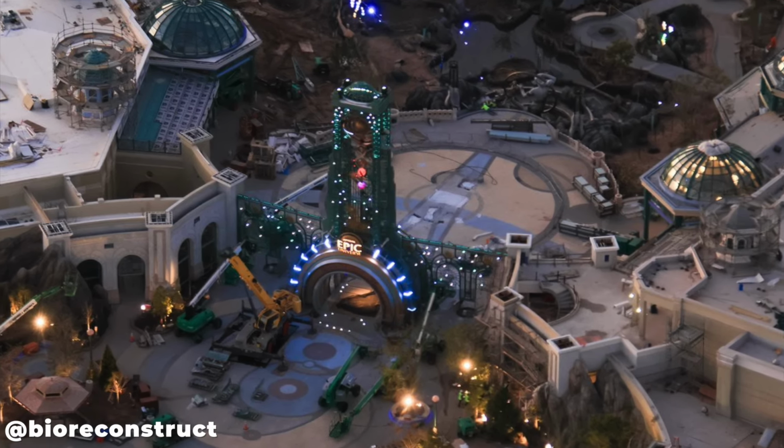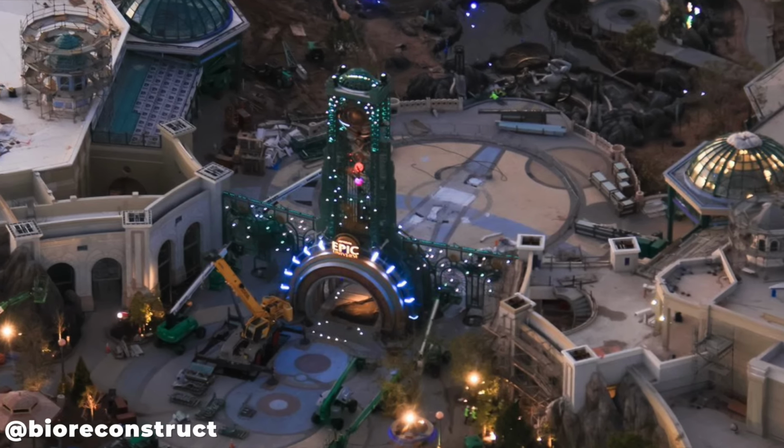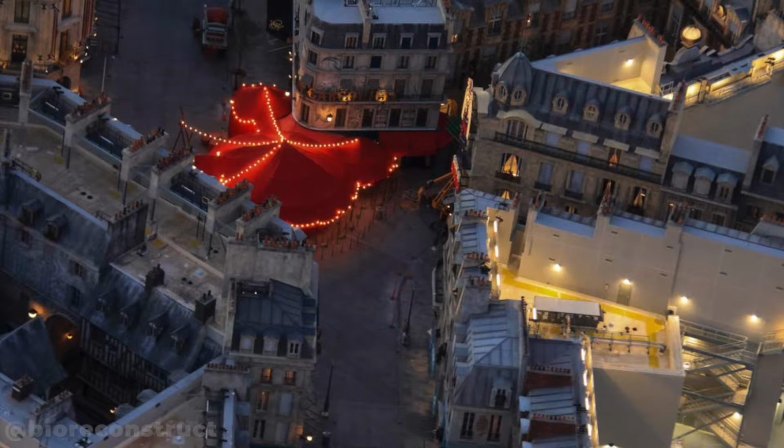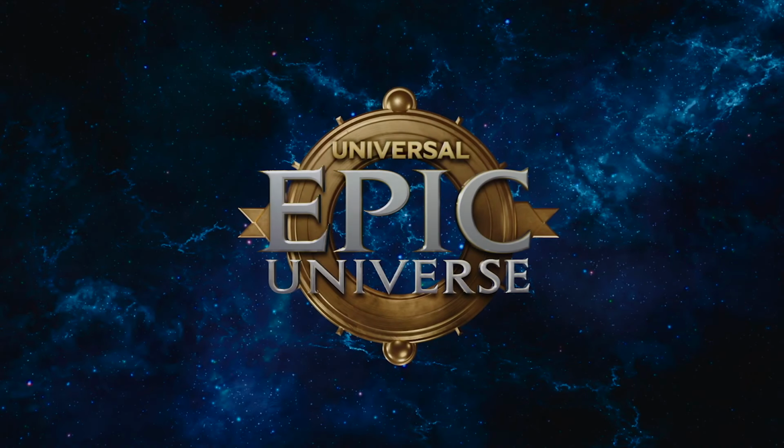So given these nighttime views and our recent construction update, are you more excited for Epic Universe during the day, or are you like me and you enjoy theme parks at night and are looking more forward to Epic Universe at night?